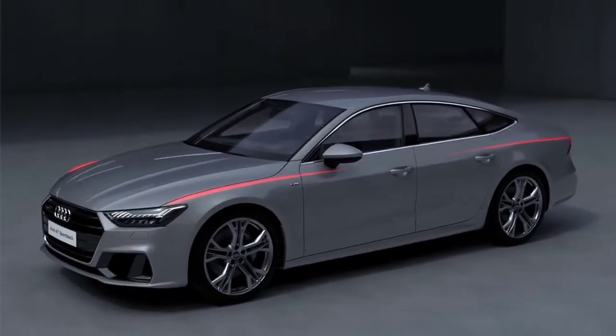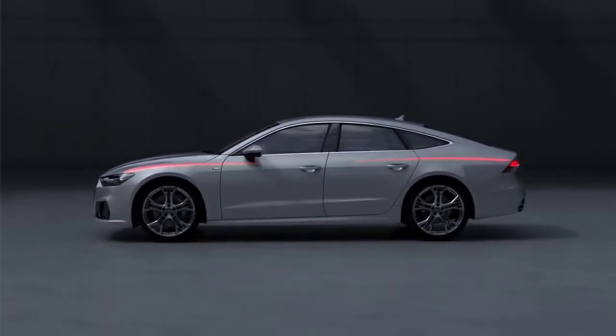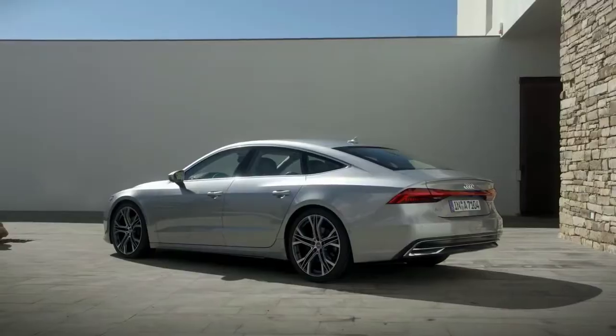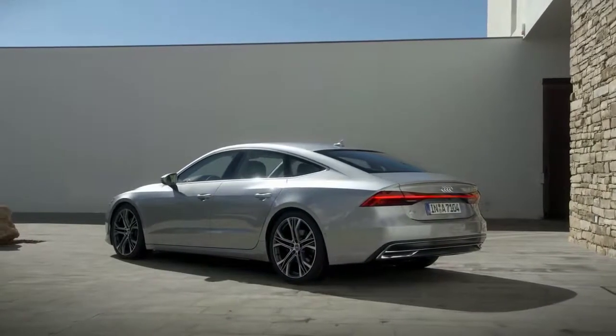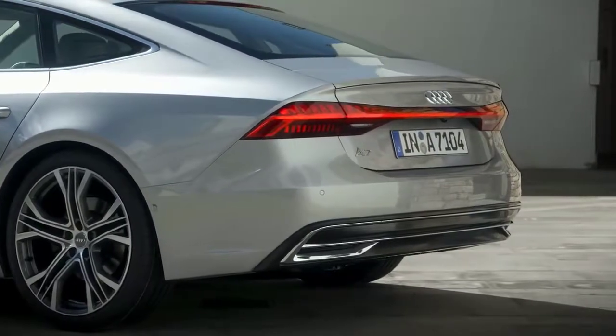The boat line is this very iconic shot line, this feature line connecting to the back wheel arch, which is very iconic for the A7. And for me, I just wanted to enhance this line, and I just made it more fast and more emotional.